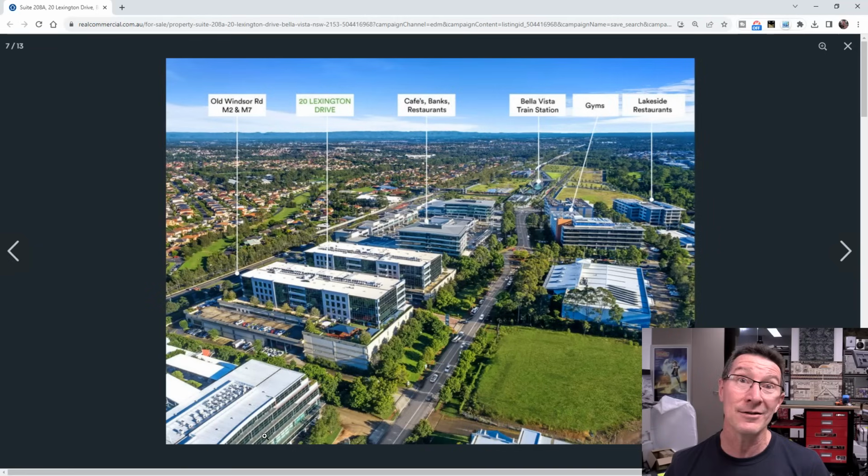Good luck trying to get out of this road after 4 p.m. or something. It's just not going to happen. I know people who work there and they don't bother leaving until at least 6:30 because there's just no point. You would just be sitting in a parking lot.